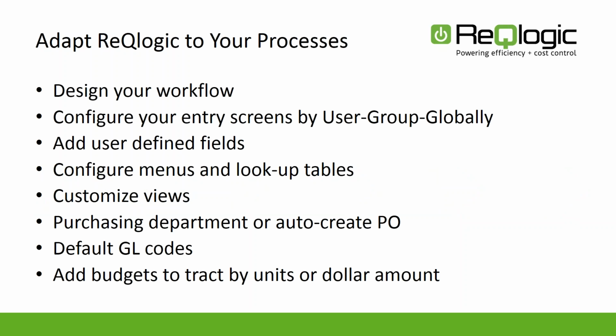So, just as a little summary of what we covered today, you can adapt ReQlogic to your business processes through these various ways. Flexibility of our workflow, configuring your entry screens, adding up to 24 user-defined fields. You can configure your menus, your lookup tables. So sometimes, and many times, requesters don't know anything about GL codes.